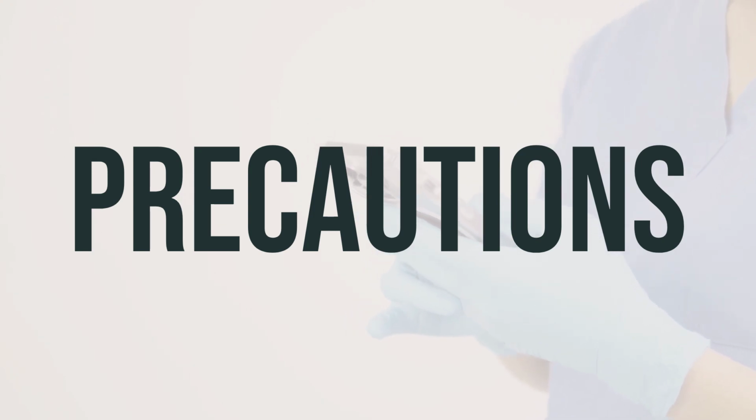Before using Kourzeq 0.1% dental paste steroids, it's important to discuss any allergies you may have with your doctor or pharmacist. This medication may contain inactive ingredients that could cause allergic reactions. It's also important to inform your doctor, dentist, or pharmacist about your medical history, especially if you have a herpes-type infection or other infections or sores in the mouth or throat.